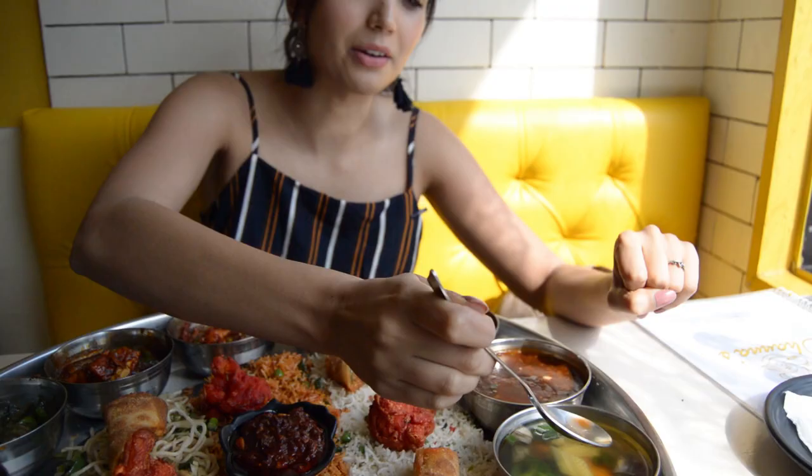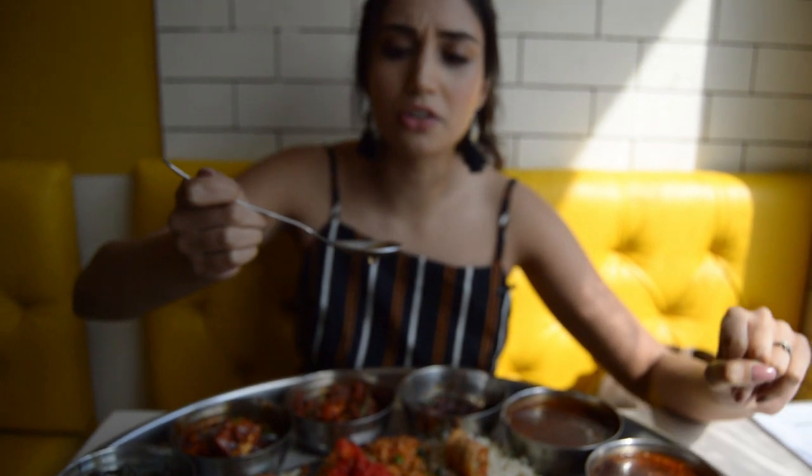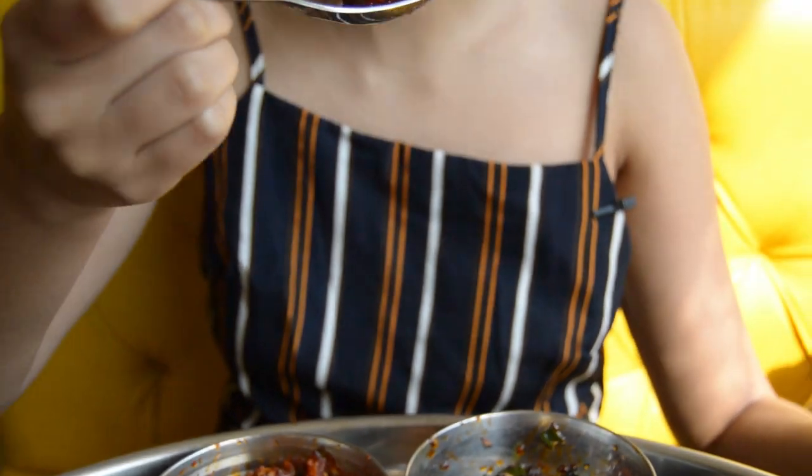So anyone who knows me knows that I have this weird habit of buying vegetables and turning them into soups. I want to try the clear soup because I've never really understood the concept of a clear soup. It tastes clear. The baby corn. This is nice. A little oily, this one.